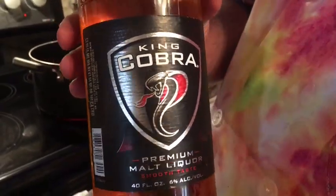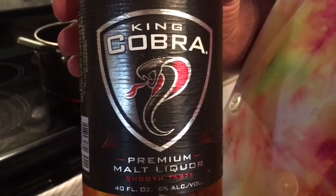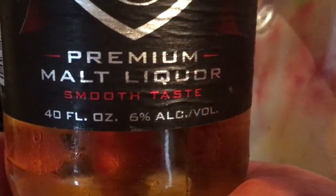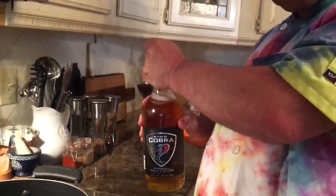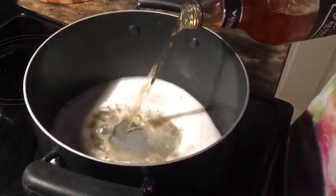All right, so what we got here is some World's Finest King Cobra. This is actually from Anheuser-Busch out of St. Louis, if you can imagine that. And it's the best 40 ounce malt liquor with a cobra on the label, voted year after year. So what we're gonna do here, smell that, delicious. All right, we're going in here probably 12 ounces. We're gonna simmer this.